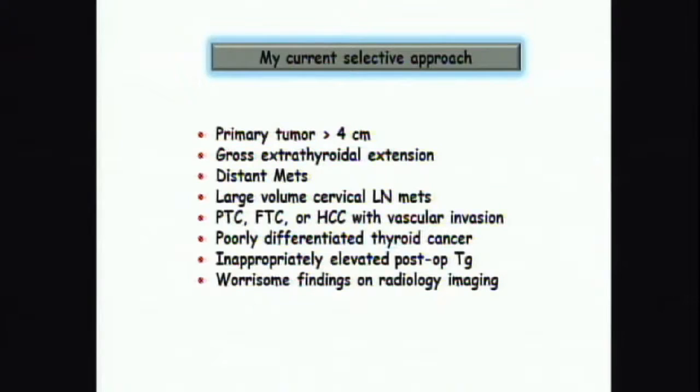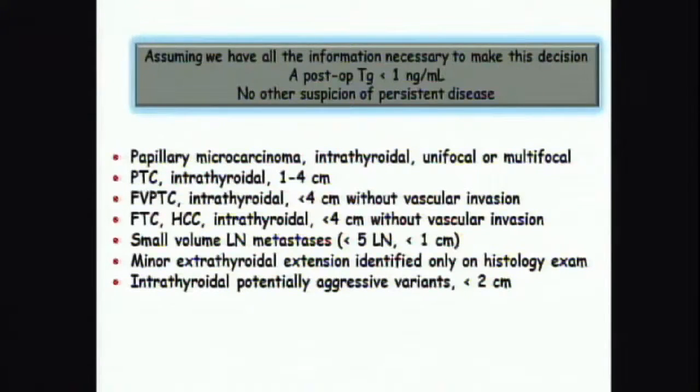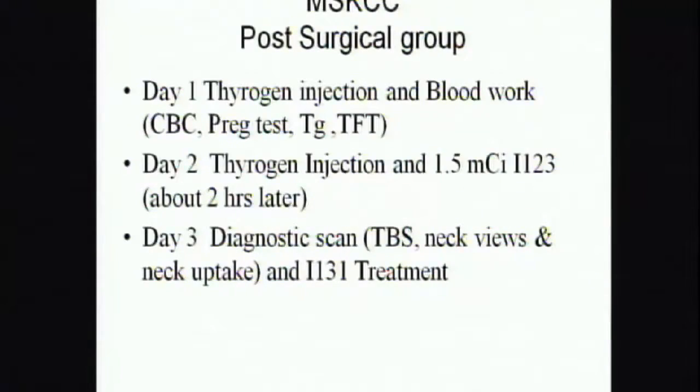These are things that will drive the experienced endocrinologist and nuclear medicine physician to recommend radioactive iodine ablation. But we don't do it in everybody. And in fact, if the tumors are small, as you've seen, and if there is a benign appearance at the time of surgery without extra thyroidal extension and with very few lymph nodes, we will not treat. Instead, we will watch you closely. Doesn't mean we won't follow you, but we will watch you closely and not use radioactive iodine at that time.